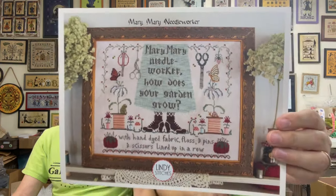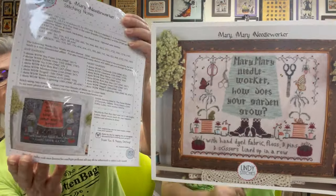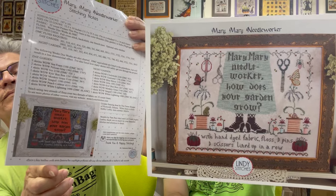And this is one that's really fun. This is Mary Mary Needleworker. She did it in two color ways. She did it where you could stitch it this way, and she gives you the colorway to do it on dark fabric. Yeah. So you got two color keys. All right. Okay. More Lindy.